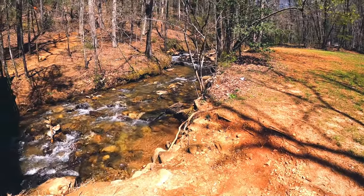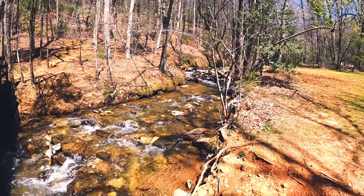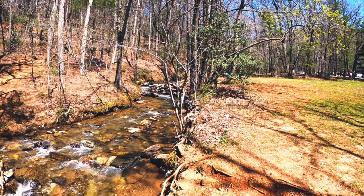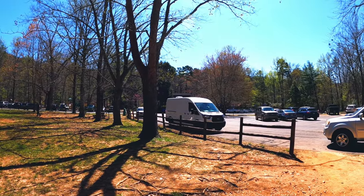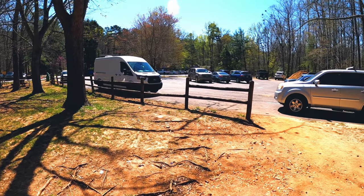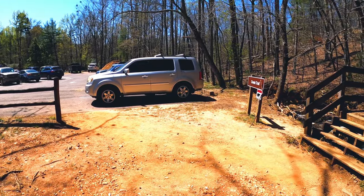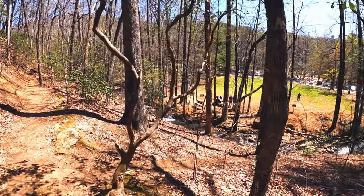So I'm waiting on Z Money to change. There's tons of people out here today. Tons. There's the van. So we're gonna go see the falls. Then we're gonna probably try to go mountain bike. Creek trail. We've started to climb up. I think it just kind of meanders.